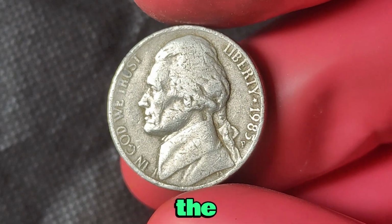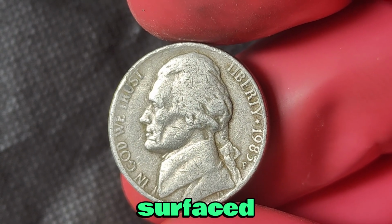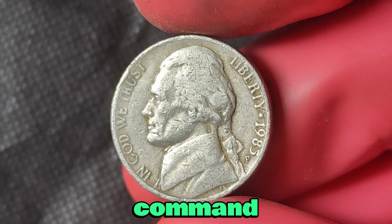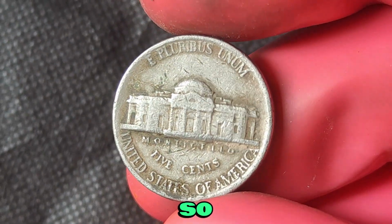And then there's the dream scenario. What if a previously unknown error variety surfaced, or a perfectly preserved example in MS 68 or higher showed up at auction? That's the kind of coin that could easily command six figures, or even more if it's truly one of a kind. So, what's the lesson here?